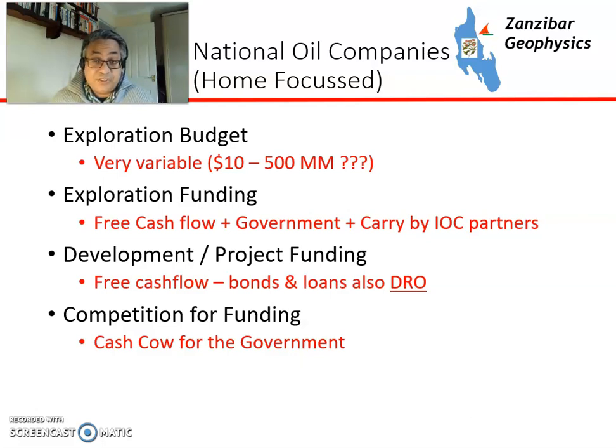There are also opportunities for discovered resource opportunities, which is when you have a project which has been found by the national oil company, but they don't wish to develop it for a variety of reasons, either costs or technical risk, and they'll bring in an international oil company to do some of the development. And the competition for the funding is that a lot of these companies are cash cows for the government. They're responsible for a large portion of government revenue, and calls on government expenditure may well impact their own particular forward budgets.